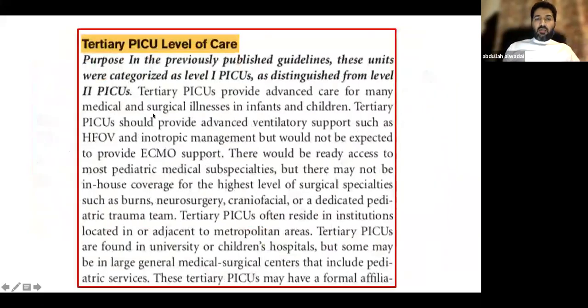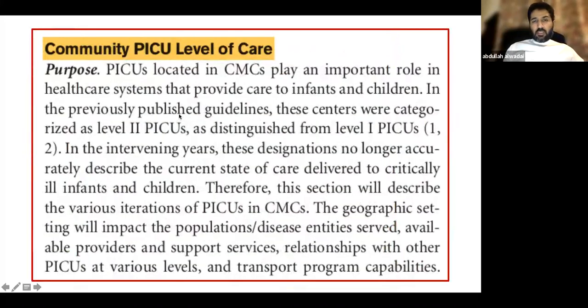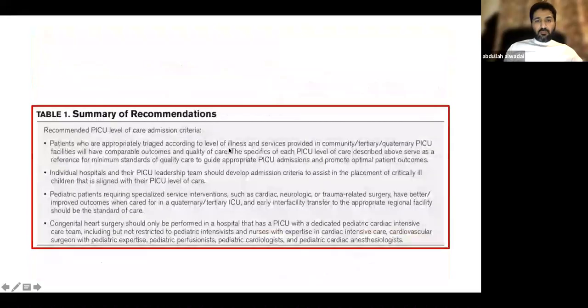Then the other ICUs, the tertiary, which used to be called level 1, which are the ICUs that do everything except transplant or specific care like cardiac or trauma or burn. And the last one is the community PICU level, which are the ICUs that can intubate and ventilate patients, but cannot do more than this. They can care for simple to modest types of diseases.